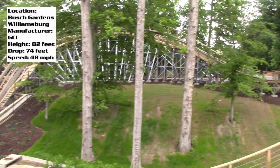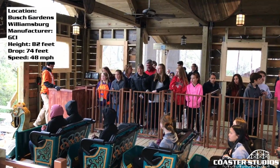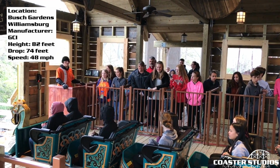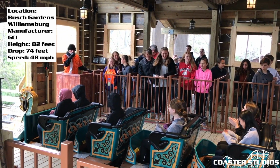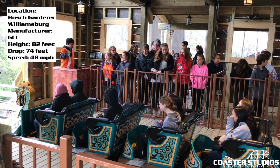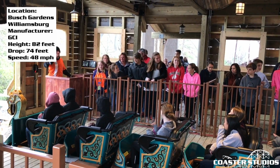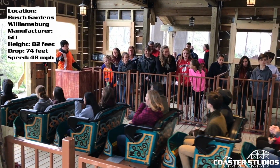But speaking of the restraints, this is one of the only GCI coasters that doesn't have a seatbelt, which I don't really think affects the ride experience. The seatbelt has never been anything that I feel prohibits me from getting airtime when I talk about the airtime on other GCIs. So I don't really look at that as a pro or a con. If anything, it should just speed up operations because that's one less thing that the ride ops have to check.